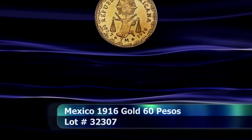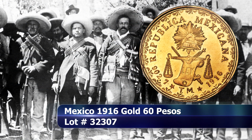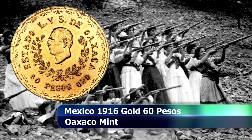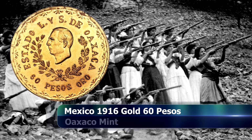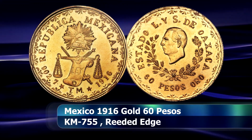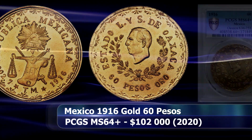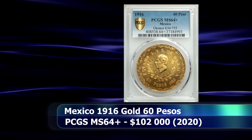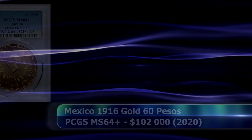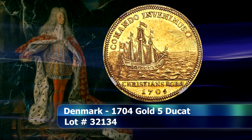Gold coins from the Mexican Revolution are already a bit of an oddity due to the scarcity of the resource during that time, let alone 100 years later. The somewhat crude and rudimentary design points to the trying circumstances under which the coin must have been produced in the Oaxaca region of 1916. How this gem managed to survive must be a very interesting story in its own right. Graded by PCGS as MS64+, it sold for $102,000.